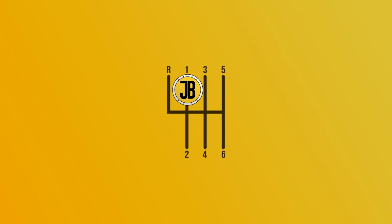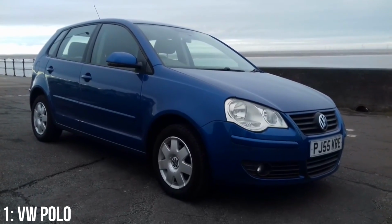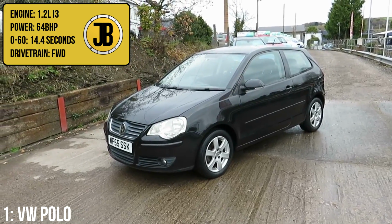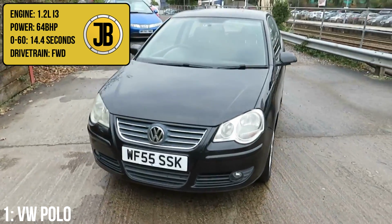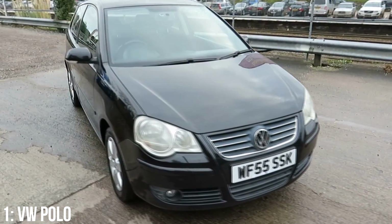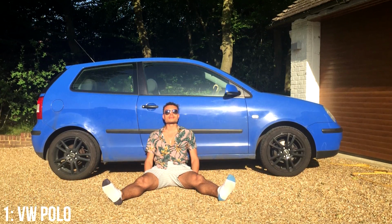It's going to seem like I planned this, but I can promise you I didn't despite being an owner. The VW Polo 9N3 takes the top spot on this list due to an insurance quote of just £1,091. It has a 1.2 litre inline-3 engine putting out 64 brake horsepower, taking it from 0 to 60 in 14.4 seconds, with a quoted 47 miles per gallon fuel economy figure and £160 annual road tax. Anyway, I own a 9N, not a 9N3, so only partially biased.